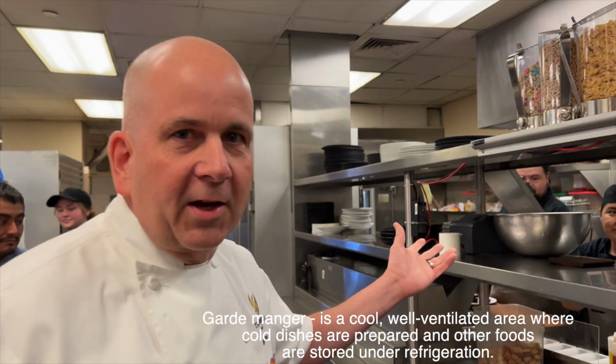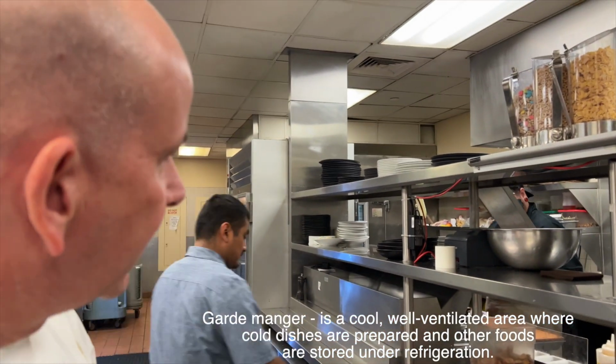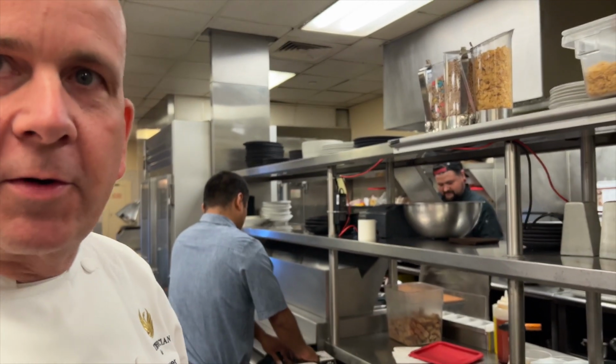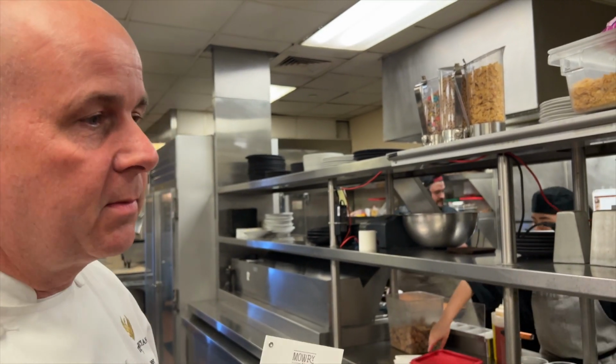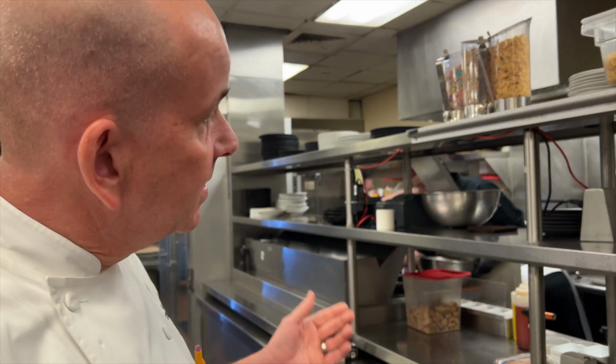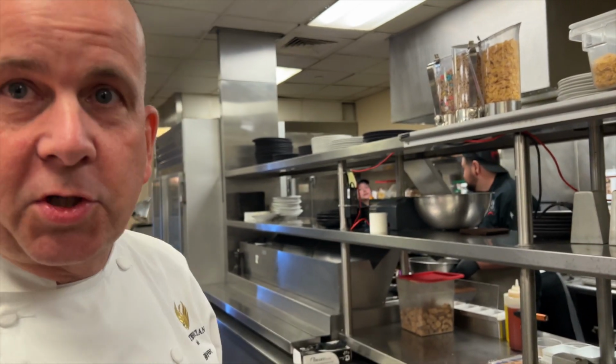So this is the garde manger station. This is where all the salads and the desserts are prepped and prepared and served to the restaurant and in-room dining. So when the guests want to eat in in-room dining, this is where all the salads and the desserts are prepped and prepared.